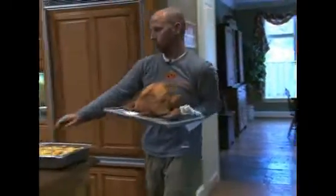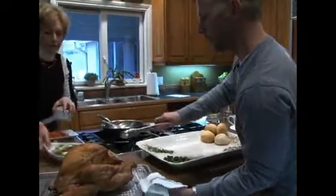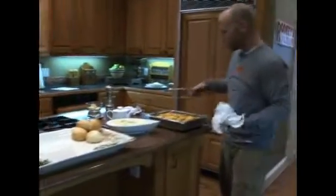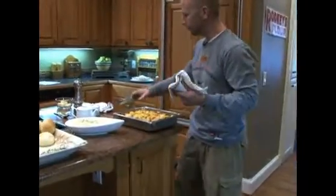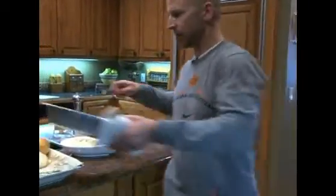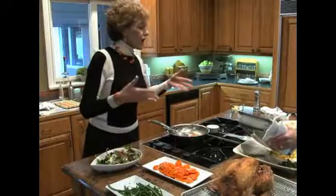That nice golden bird here. That is a beautiful bird. All you have to do to finish the stuffing is to add a little bit of chicken stock, and for this amount, I added about a cup of chicken stock so that it would kind of moisten it up. And again, you can plate this a variety of ways. I just like to put the turkey and the stuffing all on one platter. Oh, the aroma is heavenly.